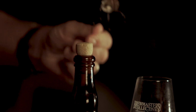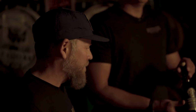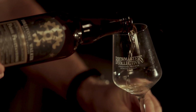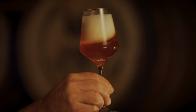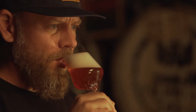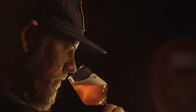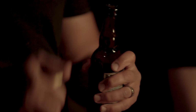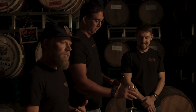So now that we've tasted Ferus Spontaneous, we'll get into Ferus Fruitaneous. And as the name suggests, it's a fruited version of the same base beer. Mm-hmm. And going back to the tradition of lambics and of what happens in these breweries in Belgium that make these beers, it naturally pairs up when you have beers with a heightened acidity to think about ways of sweetening them up or flavoring them in such a way to complement that acidity. There's a lot of history, a lot of examples of fruited lambics. And these would essentially be sour beers that are racked onto fruit.